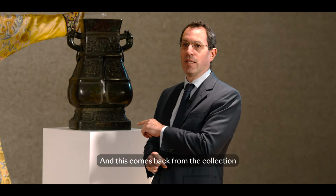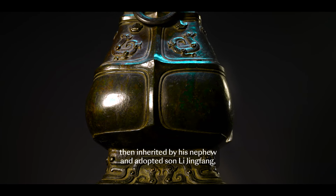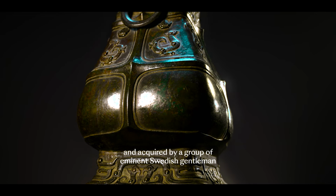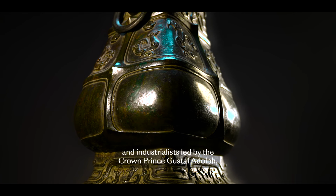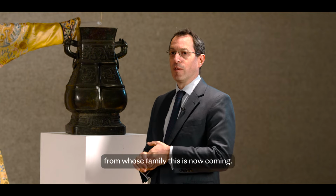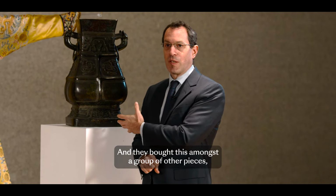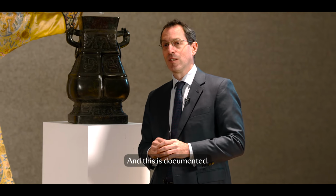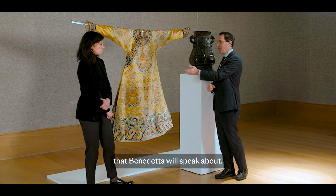And this comes back from the collection of the eminent Chinese statesman Li Hongzhang, then inherited by his nephew and adopted son Li Jingfang, and acquired by a group of eminent Swedish gentlemen and industrialists led by the Crown Prince Gustav Adolf, as well as by Axel Karlander, from whose family this is now coming. And they bought this amongst a group of other pieces, this being one of the most important pieces in the group, on 30th of May 1918, and this is documented. So we're very excited to have this, but we also have this amazing robe that Benedetta will speak about.